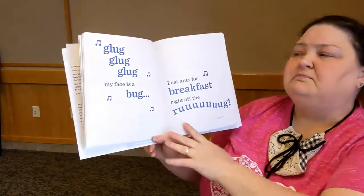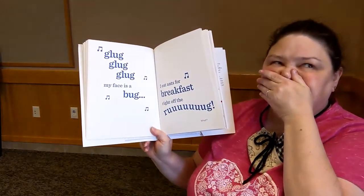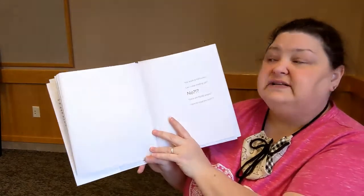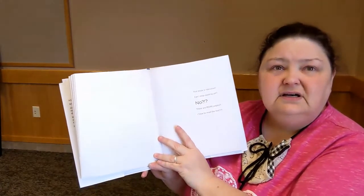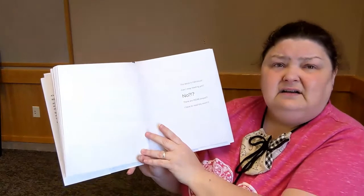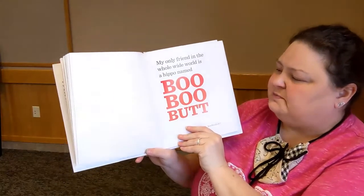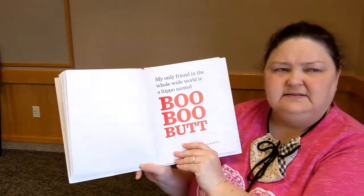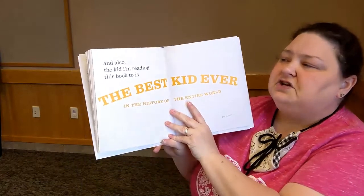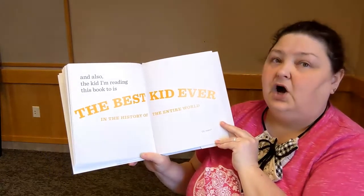Glug, glug, glug, my face is a bug. I eat ants for breakfast right off of the rug. This book is ridiculous. Can I stop reading? No! There are more pages? I have to keep reading? Okay. My only friend in the whole wide world is a hippo named Boo Boo Butt. Boo Boo Butt. Wow. And also, the children I am reading this book to are the best children ever in the history of the entire world. Oh, really?